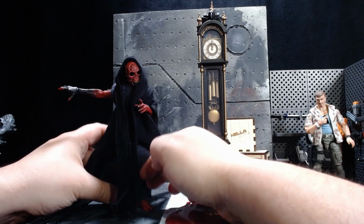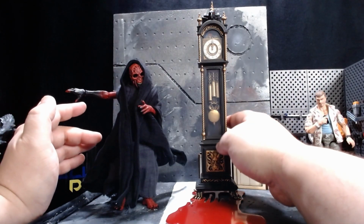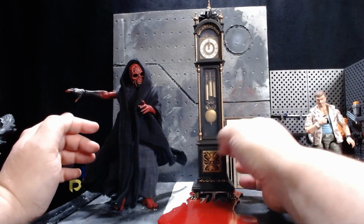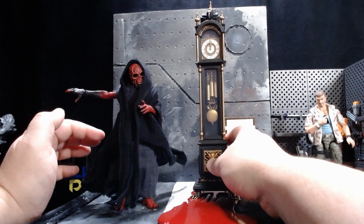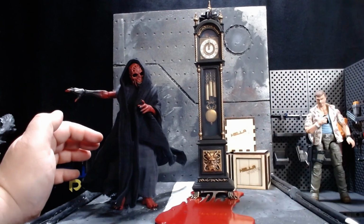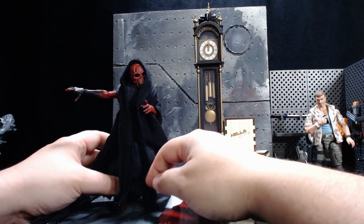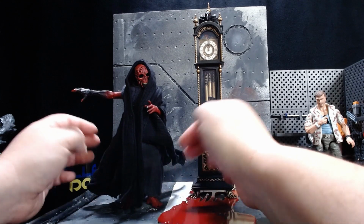This is all premium. And while the creature had the full laboratory and all, this clock unto itself is an incredible accessory. I'm not going to lie, this is what set me over on buying it, to be honest. This will look fantastic in the background of so many different shots. There's just a lot to take in with this.